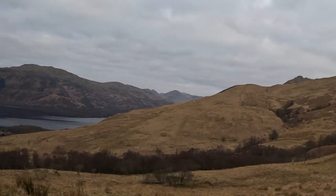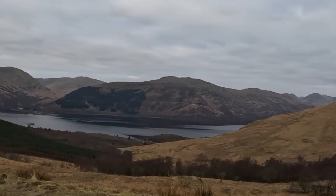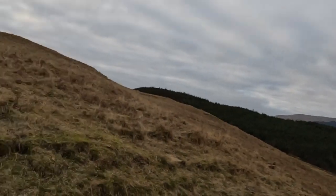Good morning. Welcome to Scotland. We're at Ben Lomond today. Here we have, you look. And it's a lovely morning, the clouds should clear up.